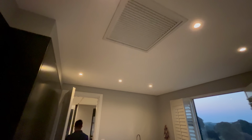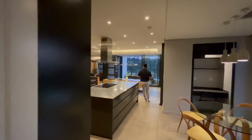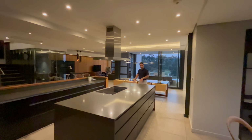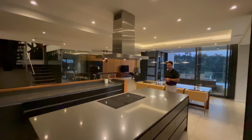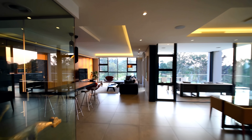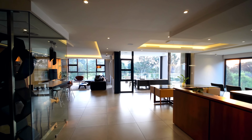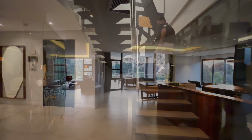And also there's a whole lot of extras to the home. There's home automation, there's underfloor heating throughout, so ground floor and upstairs. But I just love the openness. So let's go upstairs. Let's run upstairs. Let's go have a look at the more private parts of the home. We'll come back down, explore the gym room.